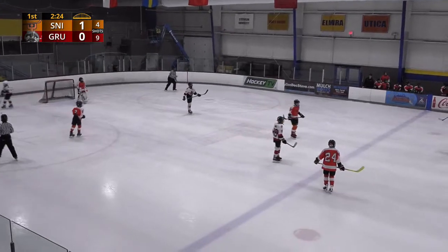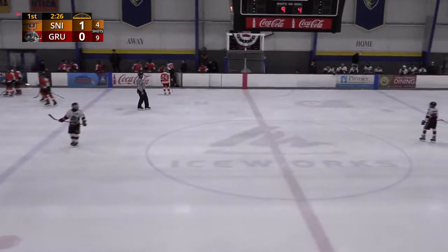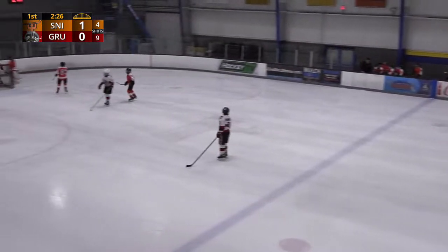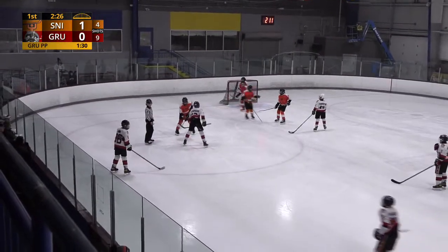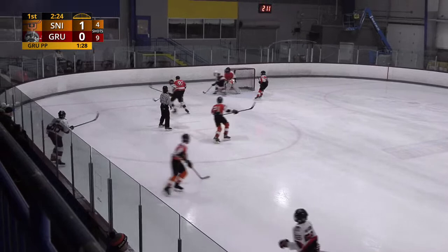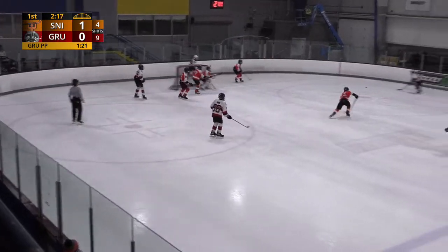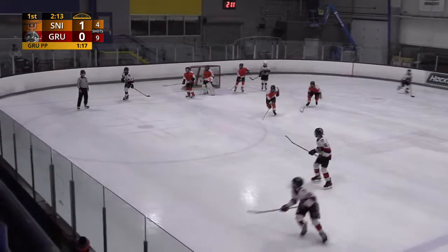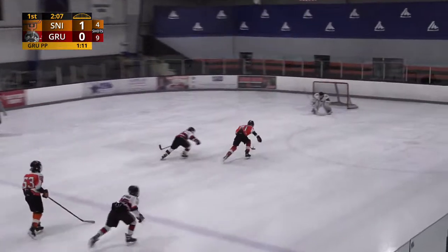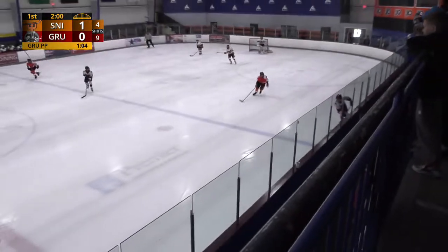And as Trude touches up, our first penalty of the game is issued with 2:26 to go in the first period. Tripping the call. Against the Snider side. We did not get the number on the player, nor does it show up in the scoreboard here at IceWorks. But what we can tell you is coming up ice is Hillenbrand looking for a second, but his shorthanded attempt off his backhand was high and wide.